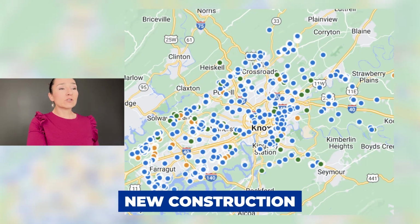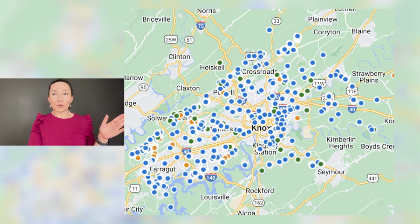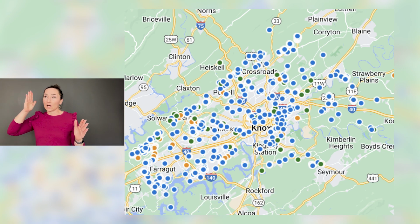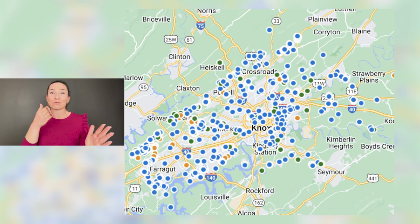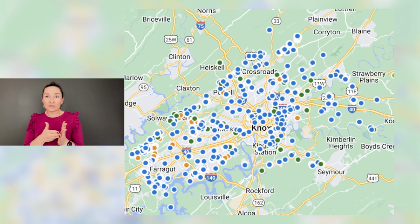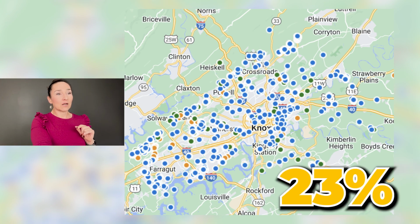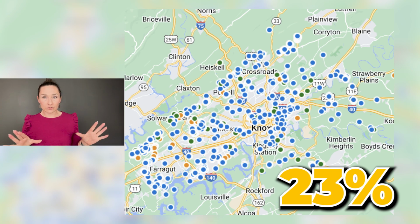What about new construction? So new construction currently, again, this is a data pull of October 16, 2023 to October 16, 2024. The way I did this is to say houses 2023 built or newer. So some of these are currently under contract. Some of these close. A very small amount might be a resale already. But for the most part, we can count that about right now, 23% of houses are new construction.